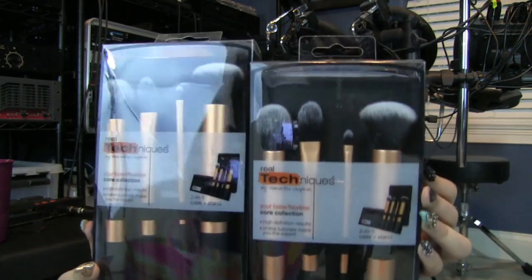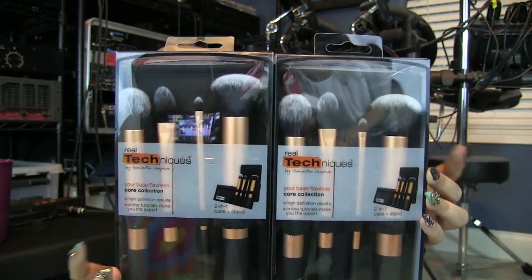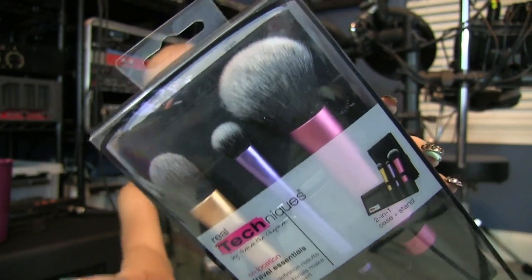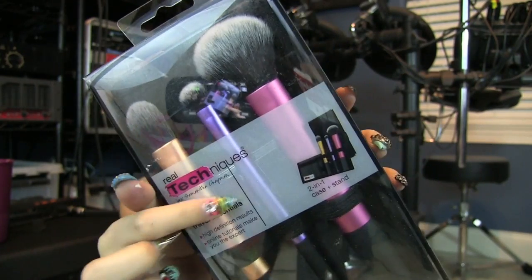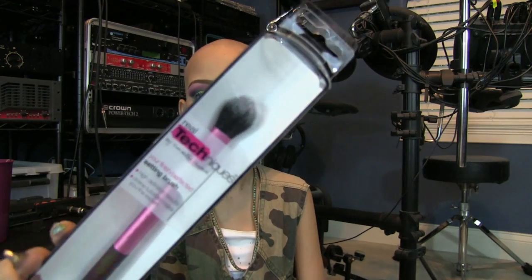Now on to all the brushes I got. I got the Real Techniques foundation brush. I got 2 of the Core Collection, I believe it's called. One is for someone else, but then I got the Travel Essentials, mostly for another one of these, but I also thought for a little bit more I could get 2 other brushes, so I was just like, why not? And then the last one I got were all of these eyeshadow brushes from Real Techniques. Just kidding. I've got another setting brush because it's one of my favorite brushes. I use it for under my eyes, contouring.